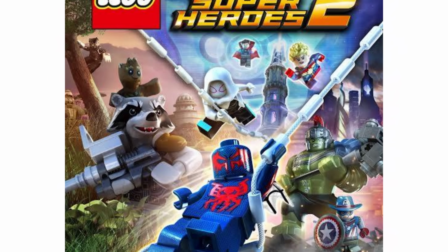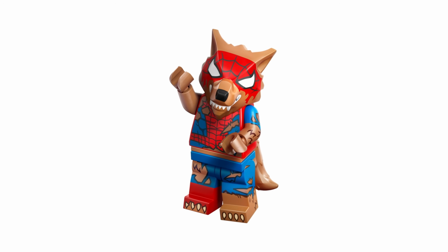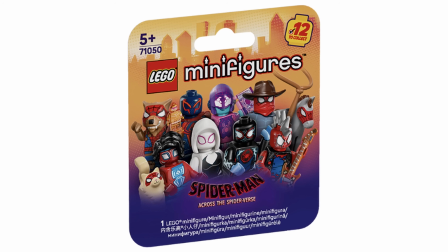LEGO Marvel Super Heroes 2, but the rest of the cast is also fantastic, even if some of them are kind of weird and obscure choices. These retail for $4.99 each and would make for great stocking stuffers.